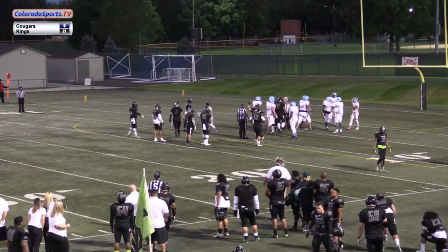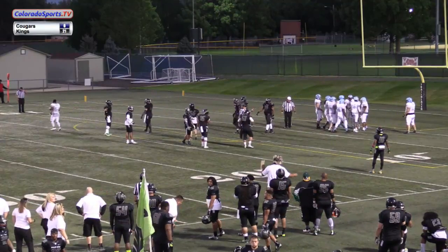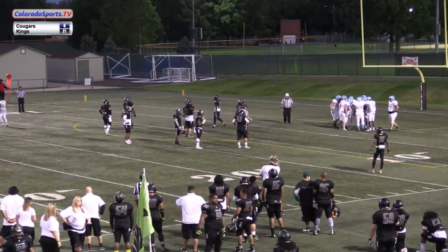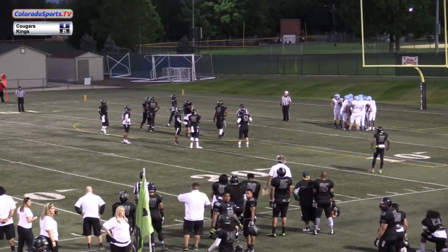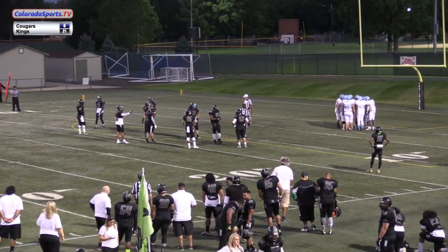And Adonis Brown again on the carry. Again, their big back. Again, he's rumbled for a lot of yards. And hey, they're standing up at the line of scrimmage. This Kings defensive line is big and agile. So again, this is an excellent matchup in the trenches.